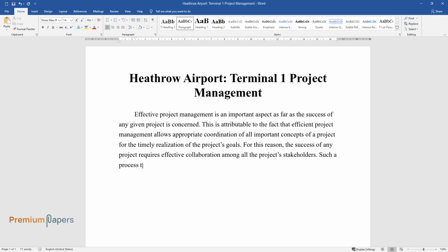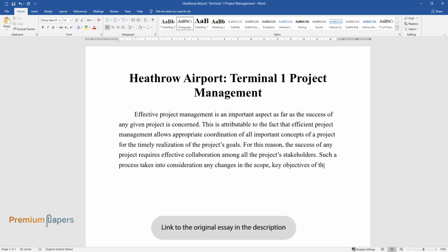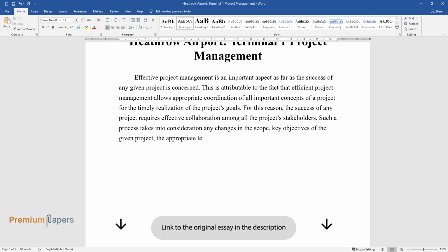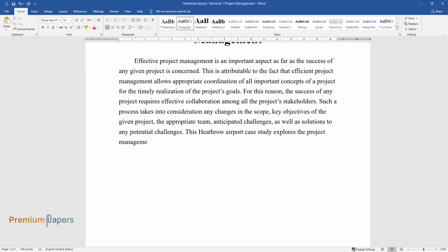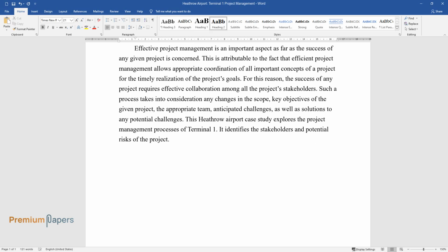Such a process takes into consideration any changes in the scope, key objectives of the given project, the appropriate team, anticipated challenges, as well as solutions to any potential challenges. This Heathrow Airport case study explores the project management processes of Terminal 1. It identifies the stakeholders and potential risks of the project.